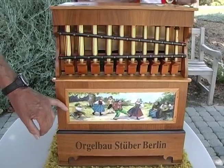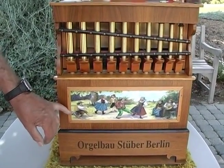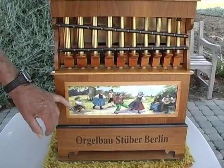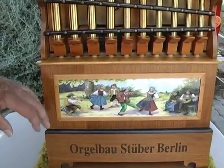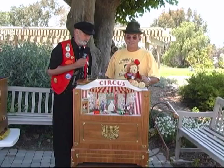This is another example of the painting they do in Germany. This is painting on tile. They have some really top-notch organ builders over there as far as the decoration as well as the music itself. This is one of our newest members. This is Rick Shaw, and he's brought with him his German monkey organ or street organ, and he's going to tell you all about it.